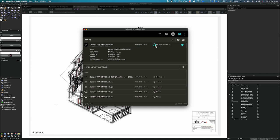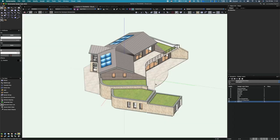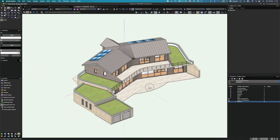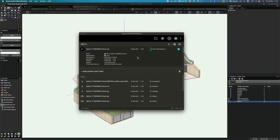In fact, the good thing about the Vectorworks Cloud is it's processing on very powerful servers, so that it can use real computational power to crunch those renders. And this is basically offloading. It means that I can now carry on with my project, happily working away in real time, developing the designs. And every time I need to republish, I can just go to Cloud Publish once again. So it's a very effective way of offloading some of the hard work of the publishing side and the rendering side. Okay, so let's go and review these PDFs.